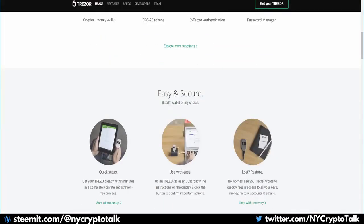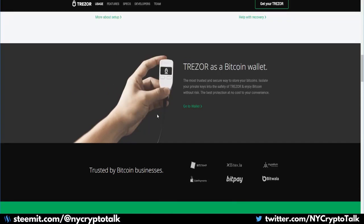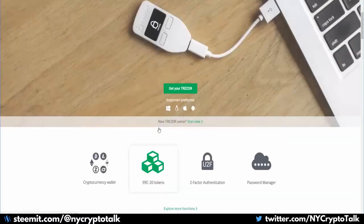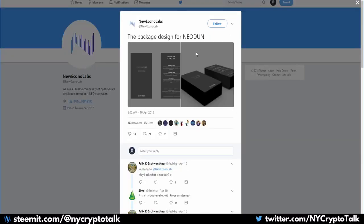So you can check out their site, and they only have one device as of right now. I know they were talking about a new device, but I haven't seen it actually listed on their website. So there is one other device that is kind of new and upcoming. People might know it if they're in the Neo community, but it is called the NEODUN from New Econolabs. It is a Neo-based crypto hardware wallet. Not much information has been released.